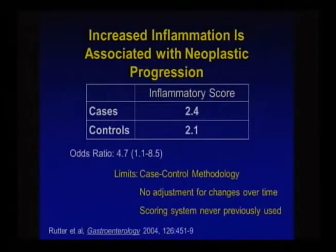Lovely guy. He did this very nice case control study using a 5-point scale of inflammation, and found out that while there wasn't an enormous difference in the inflammatory scores of patients who had gone on to develop cancer versus their matched controls, the odds ratio for each unit in their 5-point scale was actually pretty impressive. So 4.7 times risk, and it was statistically significant for each bump up in this 5-point scale of inflammation. They used a case control methodology. There was no adjustment for changes in dose over time, and the scoring system was novel for this and hadn't really been tested to be accurate or reliable or reproducible.